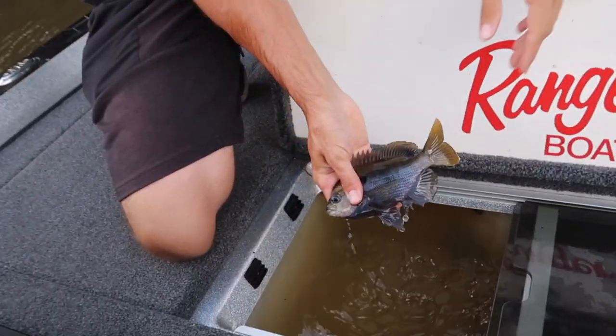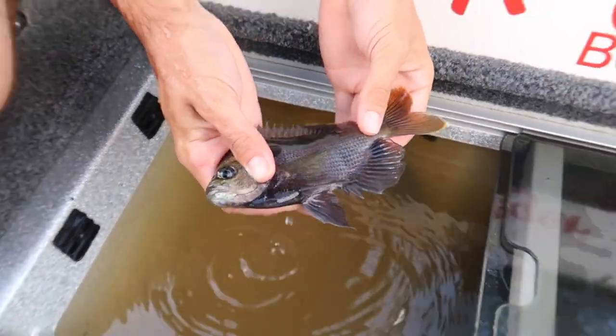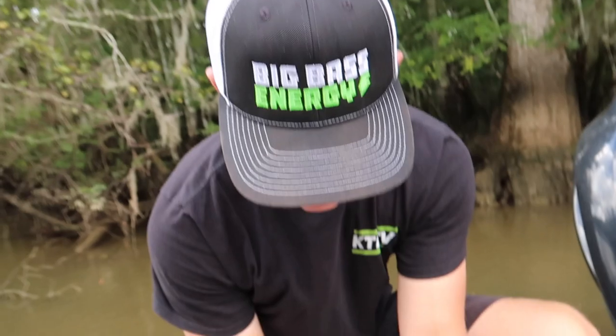Look at that. Wow, look at that, man. Beautiful colors. A beautiful bluegill. That is such a beautiful bluegill. And what are we gonna be doing with these bluegill, Noah?